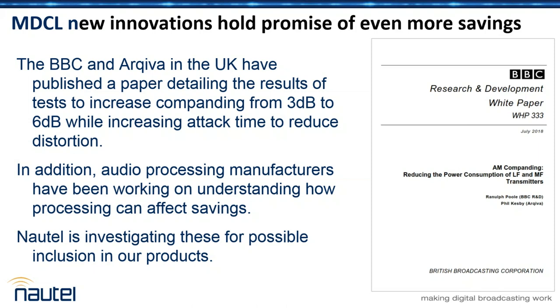Clarify this for me, my friend. If we go from 3 dB to 6 dB in companding, can you give me a rough idea of, if we were saving 30% at 3 dB, does that mean we're saving 60% at 6 dB? Well, instead of going to half power, you're going to quarter power. So let's see, yeah.